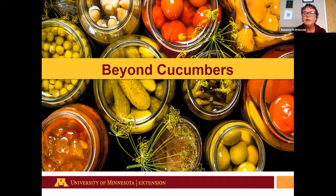low sodium, reduced sodium. I know that was an issue for some people registered today. No sugar recipes. So they do all the research and they're out of the University of Georgia. So that's the National Center for Home Food Preservation.